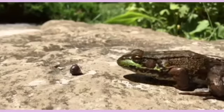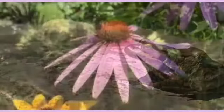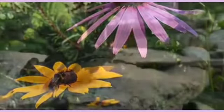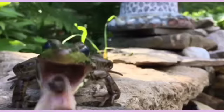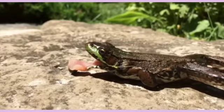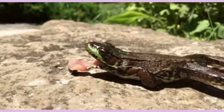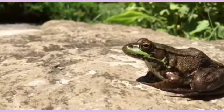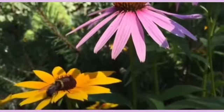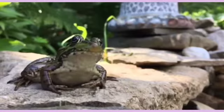Next, we are going to learn about frog. How does a frog catch its prey? A frog has a long sticky tongue to catch its prey. For example, when a frog spots a fly, it lashes out its tongue and the fly sticks to its tongue. Then the frog rolls its tongue inside the mouth with the fly stuck on it.